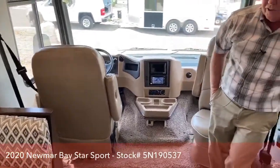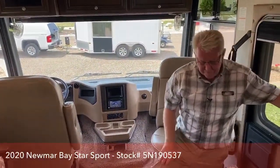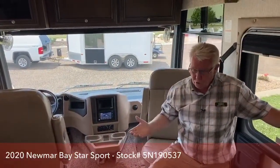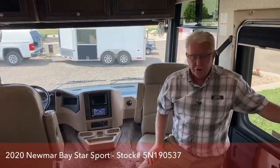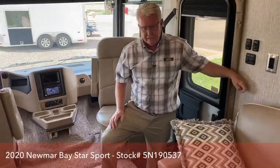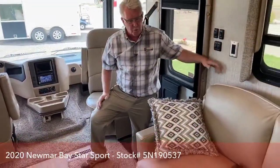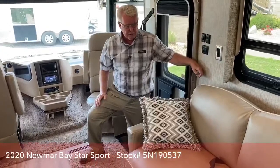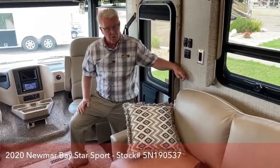So once again, this is the Newmar Base Star Sport 2813, one of the shortest models that you're going to find, but it's not short on features or quality. If you don't want to break the bank, if you're more of a weekend camper, this is probably a good option for you.